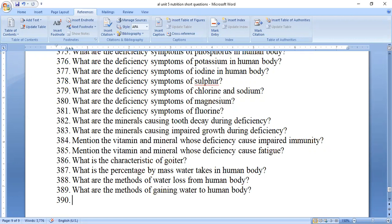Intake of water, that means drinking water. Water through foods, and third it is metabolic water. When cellular respiration takes place, water is generated. So metabolic water also plays a role. So these two should be balanced. The intake and exit should be balanced.